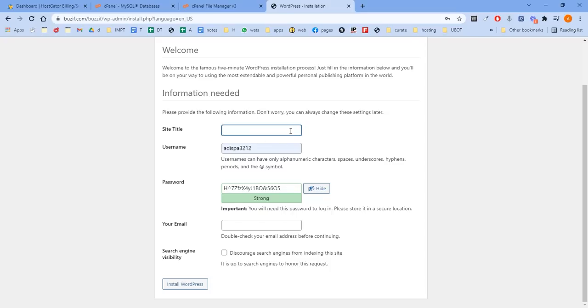Okay, here give a name to this site. Let's give a name. News, news daily, any name you want. If I am planning to create a news website, then I give it a name. You can change this anyways later on if you want.